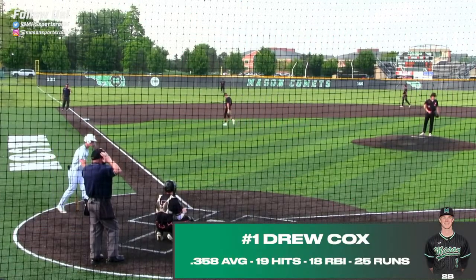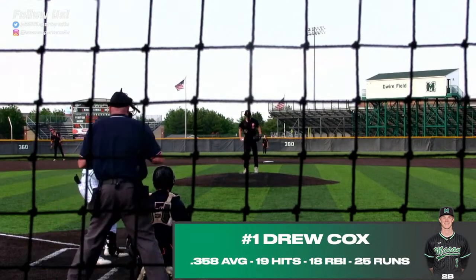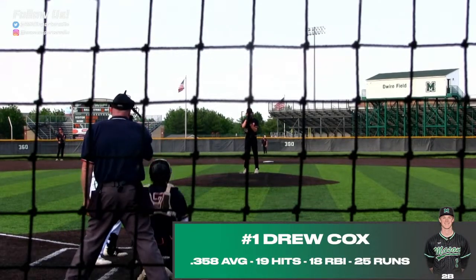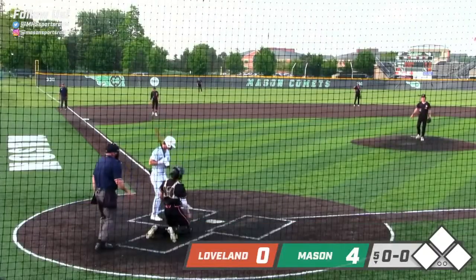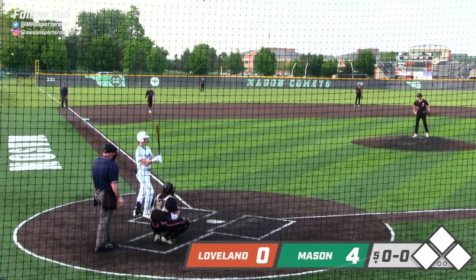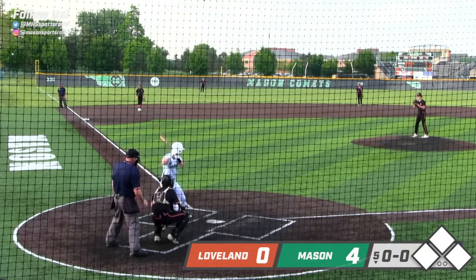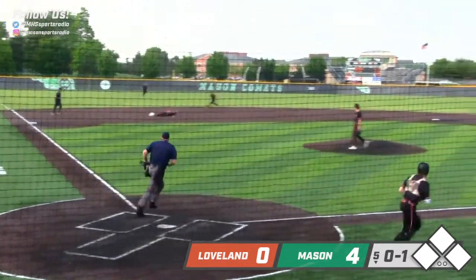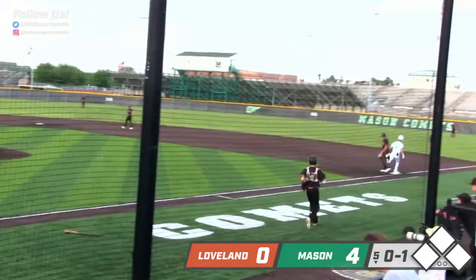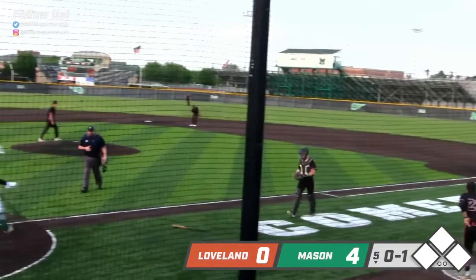Drew Cox up to bat for the Comets, bottom of the 5th inning. After an inning where they got around to all 9 batters, they went 1-2-3 last inning. Beautiful curveball there by McGill. Delivers again, another curveball. That one right to the third baseman. Had to dive for it, unable to get there in time. That's definitely going to be scored a hit. Yeah. Placed right in between the gap.